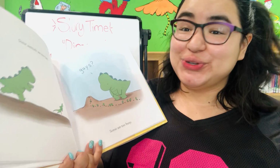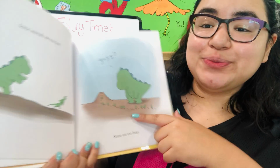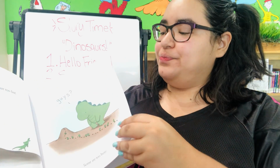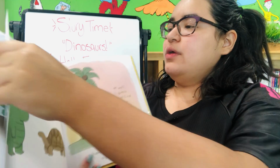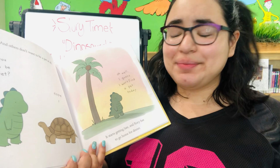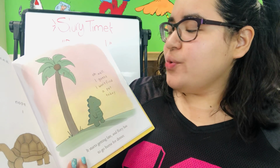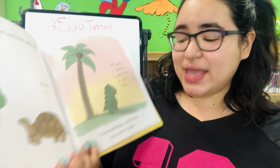Some animals are too fast. Guys? Some are too busy, like the ants. They're carrying food home. And others don't want to be pet at all. Would you like to be my pet? Nope, says the turtle. Oh well, I guess I won't find a pet today.